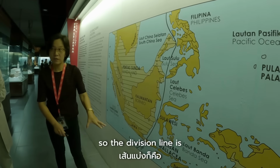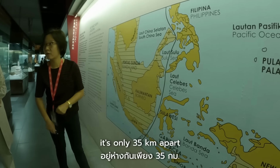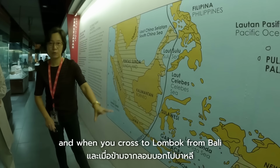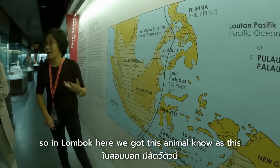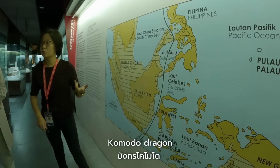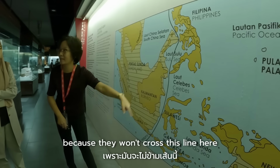So the division line, you can see it clearly in Bali and Lombok. It's only 35 kilometers apart, and when you cross to Lombok from Bali, it's totally different. So in Lombok here we have these animals known as the Komodo dragon, whereas you can't find it in Bali because they won't cross this line here.